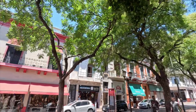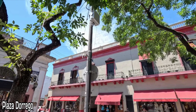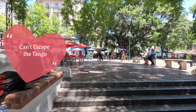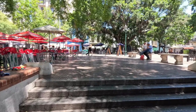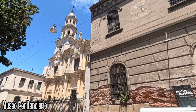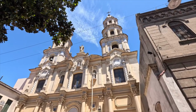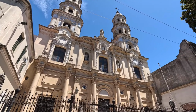Just a few steps further down Defensa Street, Plaza Dorrego. This used to be the home of the San Telmo market, or the marketplace, until it was demolished after the opening of the existing San Telmo. Wandering down Humberto I Street, we find the Museo Penitentiario, or the Penitentiary Museum, right next to a Jesuit church, which has now been turned into a museum as well. Both were closed on this day, but there were striking photos to be had.